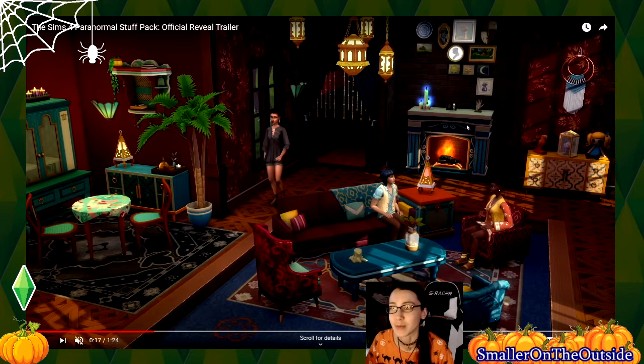I love this fireplace. Look at this, really cute. I didn't actually notice this before. A little tiny photo frame duet here, it kind of looks like the silhouette up here that's in this painting, but down here in a little photo book. That's so cute. So some new wall art, probably.